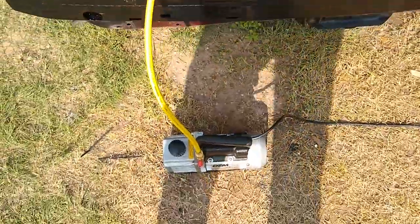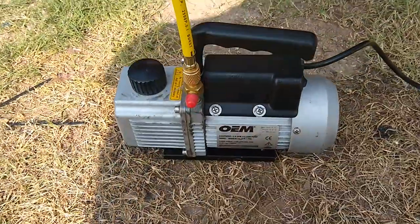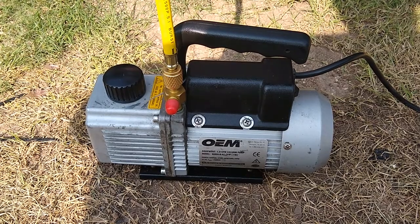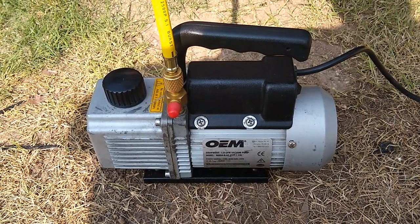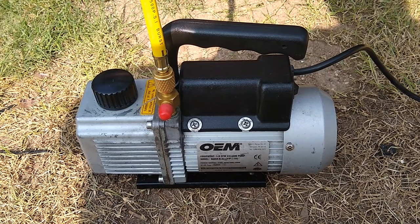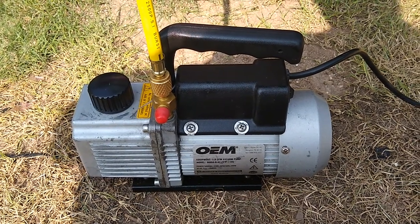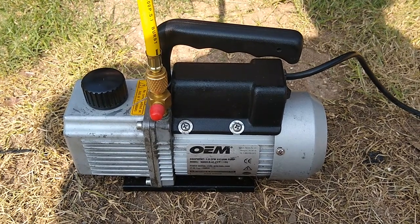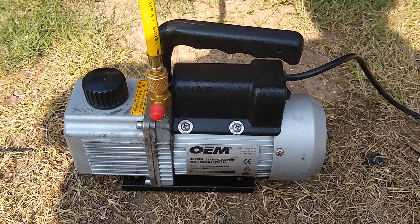You're also going to need a vacuum pump. This vacuum pump here I rented from AutoZone. You give them a $200 deposit, and when you return the pump, they give you the deposit back. So there is essentially no cost to renting this pump. They do it as a courtesy, and since I buy a lot of products from there anyway, it's good business for them.